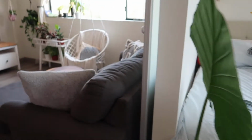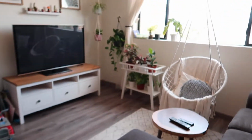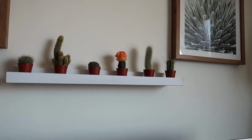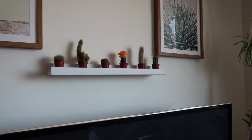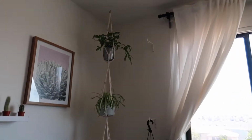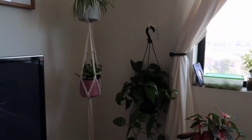So I exit my bedroom, you come to my living room right here, and I have a bunch of plants right here. You have a ton of succulents right up here that I got at Trader Joe's. If you haven't seen that video, I will link it. But that's what I have just above my TV. And then right here, I have a macrame 3-plant hook, and I'll tell you guys what I have on here.